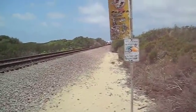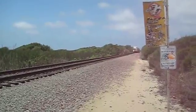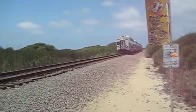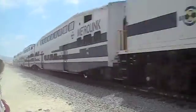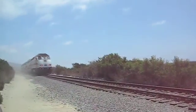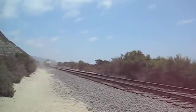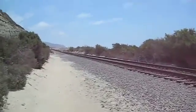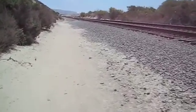And what video would be complete without the shot of the infamous train coming by? It's a nice quiet day today. It was a nice quiet day today, so we had lots of warning that the train was coming, but on windy days or days when military helicopters are flying by, those trains can really catch you off guard.